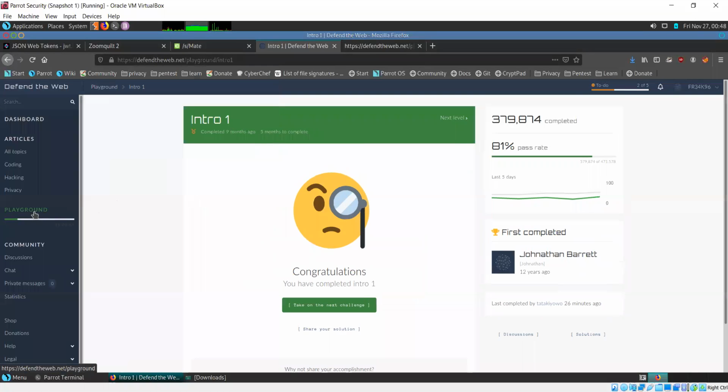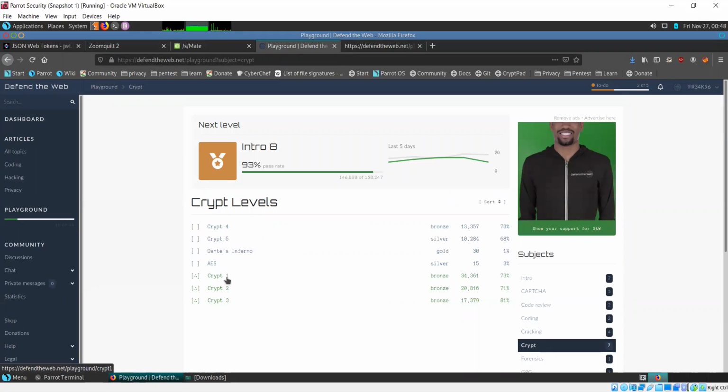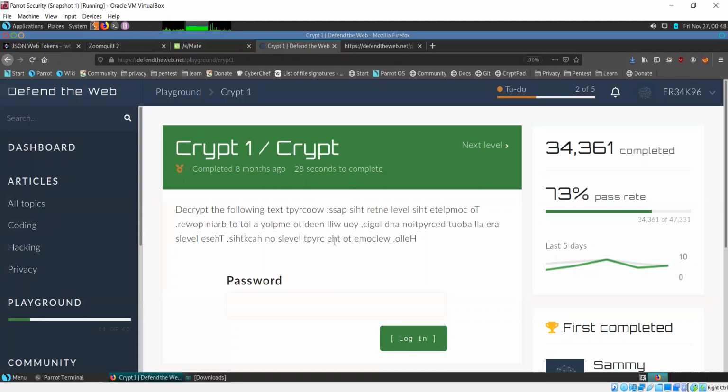It's simple. Then if I go back here, now I can also filter by any particular topic that I want. If I just want to look at cryptography, I can try these ones. Decrypt the following text. Can you tell me what this text is, what the answer to this level is? This is just a Caesar cipher. It looks like only a replacement of the alphabets. Take a closer look.